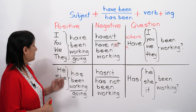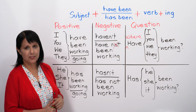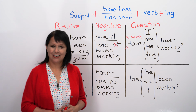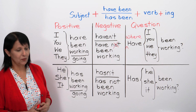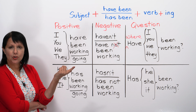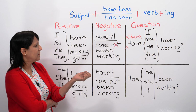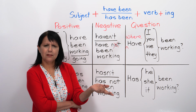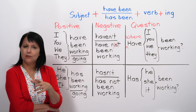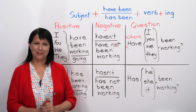Let's try that one. You have been saving money. You haven't been saving money. Have you been saving money? Or let's take an irregular verb like think. I've been thinking about changing my job. I haven't been thinking of changing my job. Have you been thinking of changing your job? Okay, so whether it's a regular verb or an irregular verb, it's going to follow exactly this pattern.